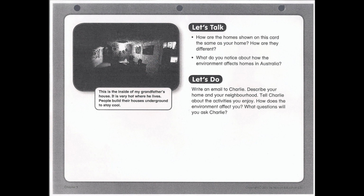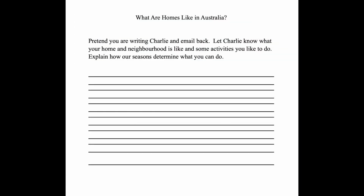So for the assignment, I'm going to read it on our worksheet that we're going to do instead. So keep following me. Here we're going to play a little game of pretend. We're going to pretend to be Ruby writing Charlie back. There is a little spelling typo that I made here. I want you to tell me if you see it. Did you see it? That's okay. We'll go through it in case you didn't.